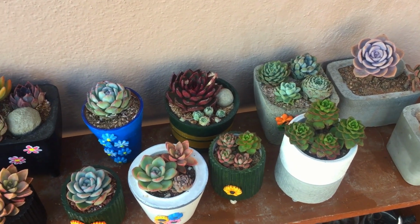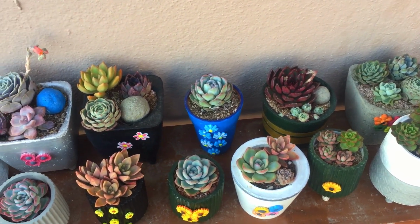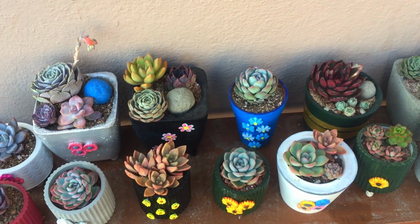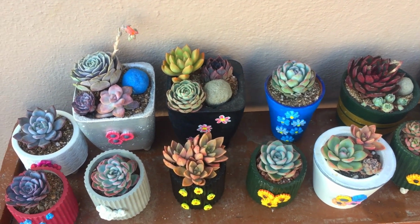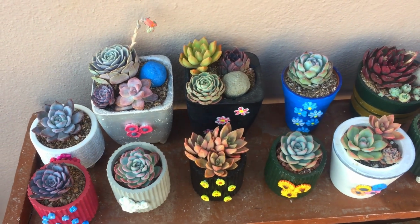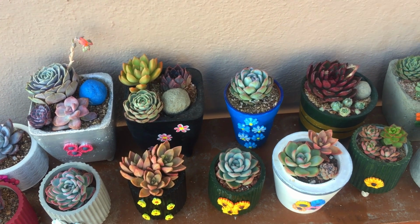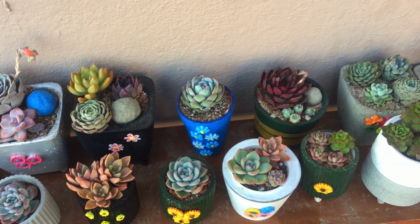So 80% of the time in my experience, mealybugs will come in when you purchase a new plant. So it's always better to isolate and quarantine them. Keep them away from your existing collection for at least a month, because that is where you will get a fair idea. Apart from that, this is something that I've read online.